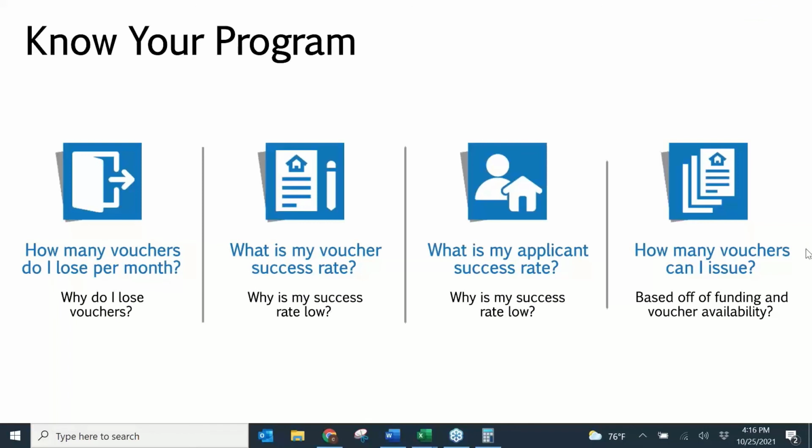So we got a question from Tony. She asks, in determining rent reasonableness, we have a hard time approving the rents that the landlords are asking. We are at 110%. 3-bedroom payment standard for us is $868, and landlords are asking $800 to $1,000. So obviously, that is a tough situation.